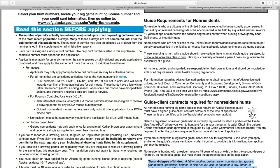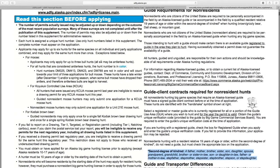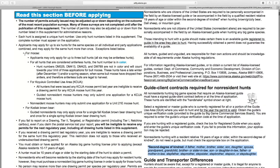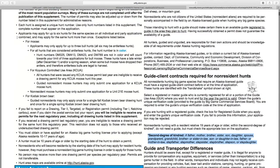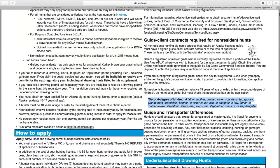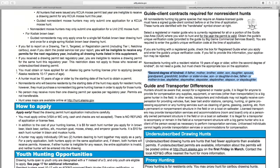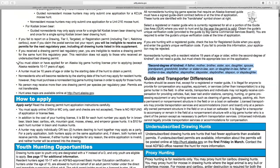So, before you apply for your permit, when you're going through this, there are a couple things. I'm going to skip over a few things. Some of it talks about moose and some real particulars. But if you received a permit last year, you are ineligible for the same permit the following year.